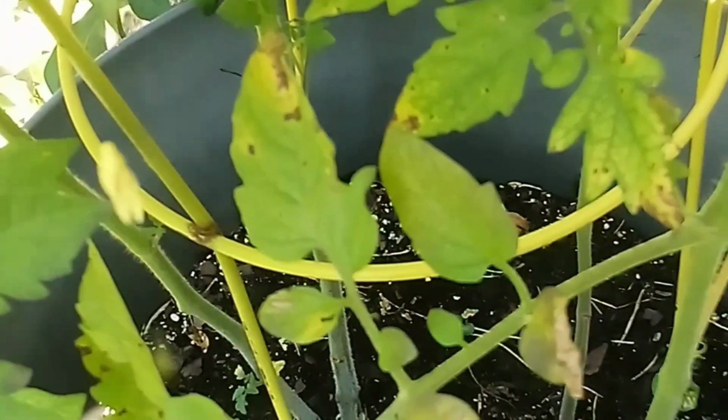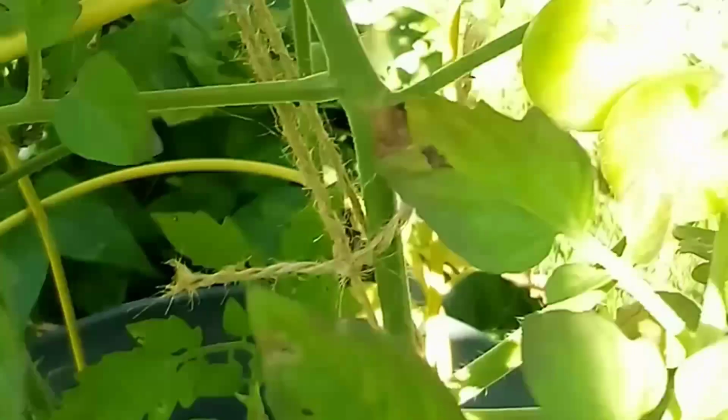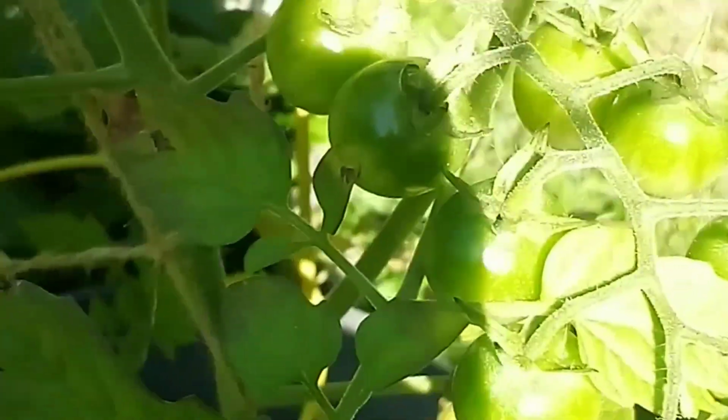I just gave them a good fertilizer as well, and water for the hot temperatures that we're going to have today in Ohio. And I was just giving you guys an update on my grape tomatoes.